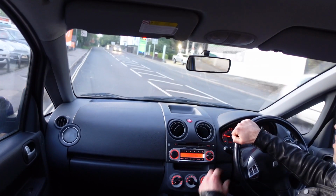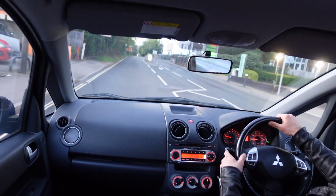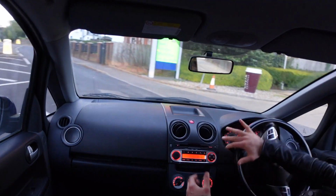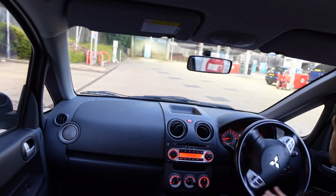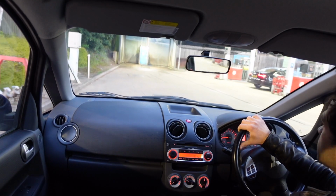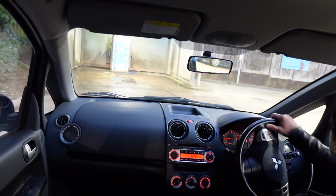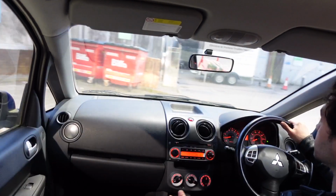So my girlfriend's car has lower profile tires, and that definitely contributes to the ride comfort and the noise levels in the car. Also, the other car is smaller, and being smaller, the boot is closer and maybe it doesn't have as much insulation. I don't know, I'm just making things up.